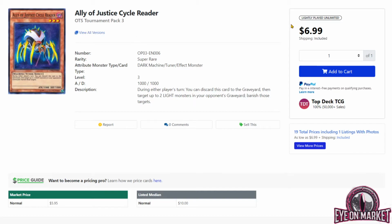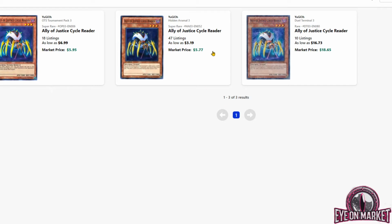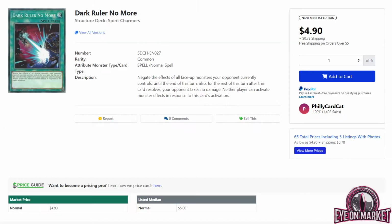I think as well this card does have a couple prints. So there's the Dual Terminal one, which is pretty pricey. The Hidden Arsenal one is about $6. We've seen this card get buyouts before, but it is super limited in quantities for what's there, and I don't know if this is a card that I'd say go out and grab, but if you're thinking it might be a good side deck option for you and you are interested in getting one, I would definitely say you're probably better off to get it sooner than later.